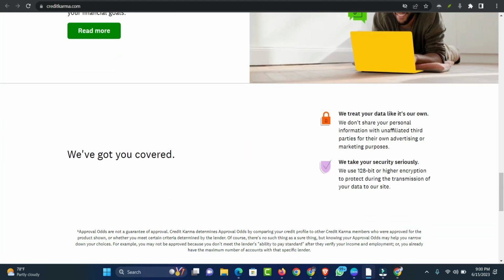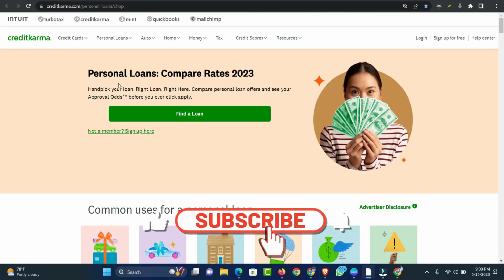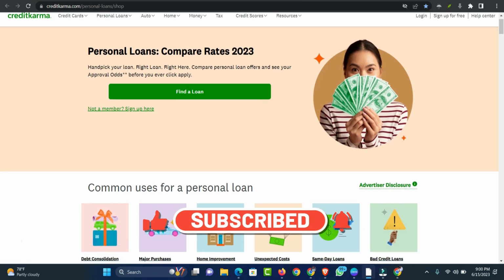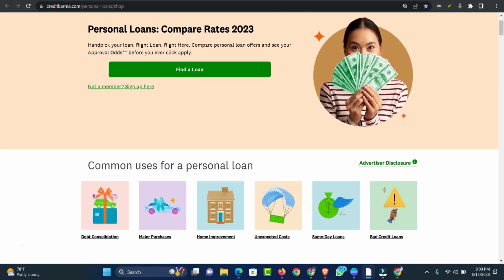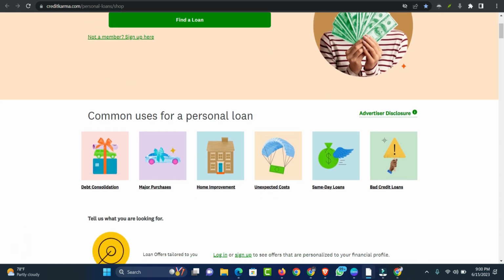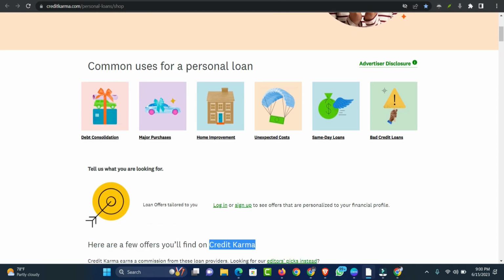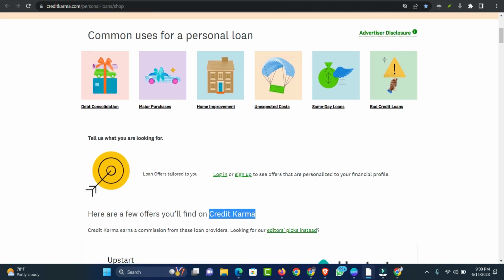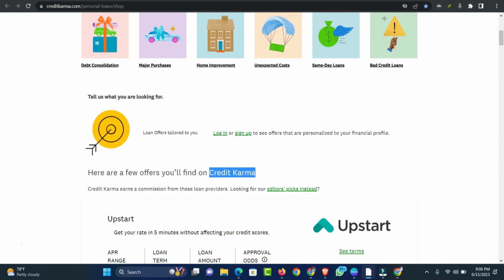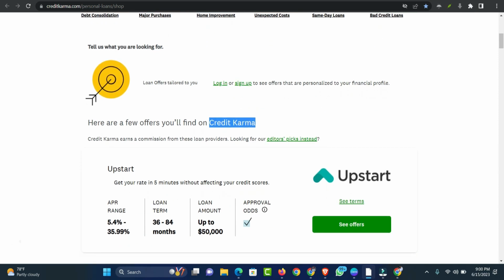Step 3. Apply for prequalification. Once you've checked your credit, you're ready to apply for prequalification. Prequalification is an application process where a lender reviews the information you've shared and gives you a loan offer that you might qualify for. When you get prequalified, the lender will typically pull a soft credit inquiry, which won't affect your credit scores. While getting prequalified doesn't mean you're approved for a loan, it helps you to understand whether you're likely to be approved and the loan terms you may qualify for.